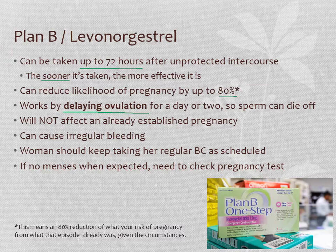A really important thing to know is if you already have a fertilized egg, if you already have an established pregnancy, it will not interfere with that. Because it's a decent dose of a progestin, and progestins, when you have a high dose and then it comes down and it wears off, can cause endometrial shedding. You can get some irregular bleeding after taking Plan B. If you were taking some other form of birth control like pills or something like that, you should keep taking those as scheduled, even if you get a period when you weren't expecting it after taking Plan B. So just keep on keeping on.